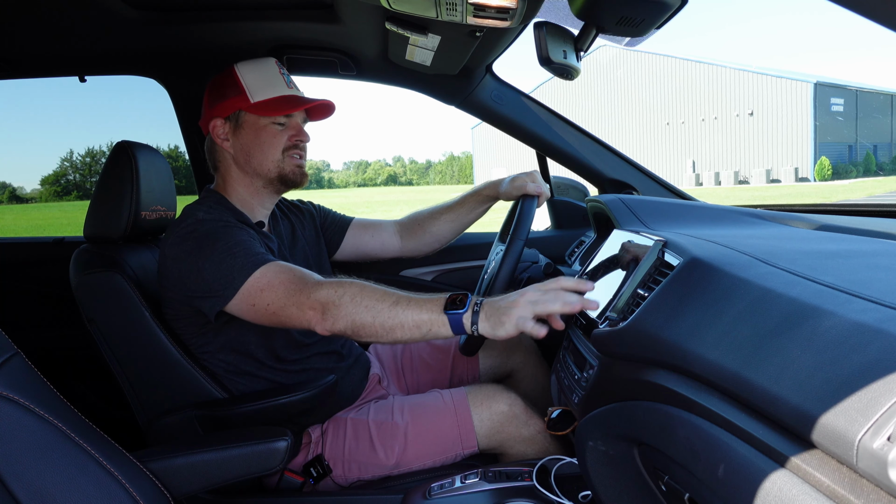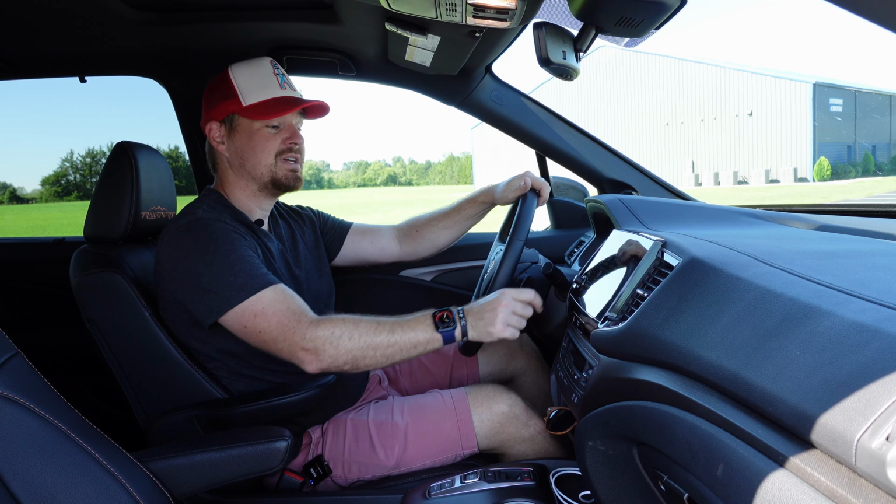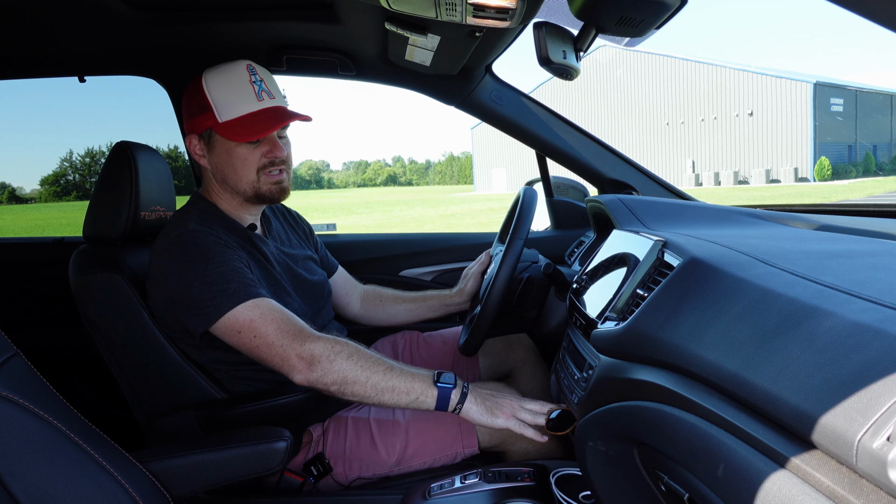I believe it's 8 inches. Does really well. It's really snappy. It is a wired Apple CarPlay unit, even though there is a Qi wireless charger down here. Makes for really simple ease of use up here, and you do actually get a volume button, so I like that a lot. You do get some interesting storage here.